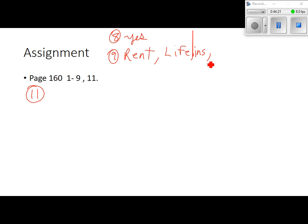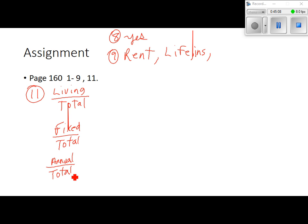Now can we go on to number 11? What percent of the spenders' total monthly net income are monthly living expenses? To find our percentage, we gotta do this. We're gonna divide living expenses over their total. Then you got fixed expenses over the total. Then you got your annual expenses over the total. And each one of those is going to give us a decimal, but we're going to change them to a percentage.